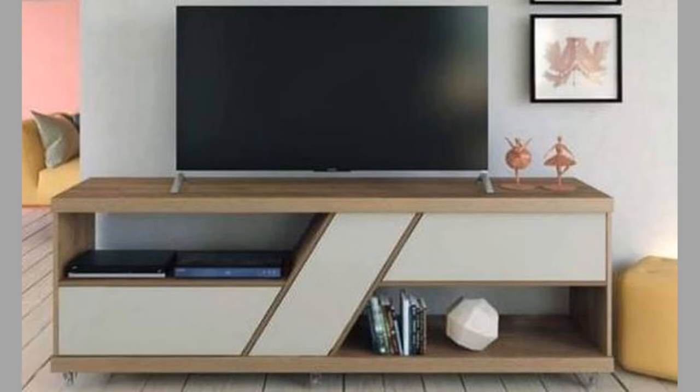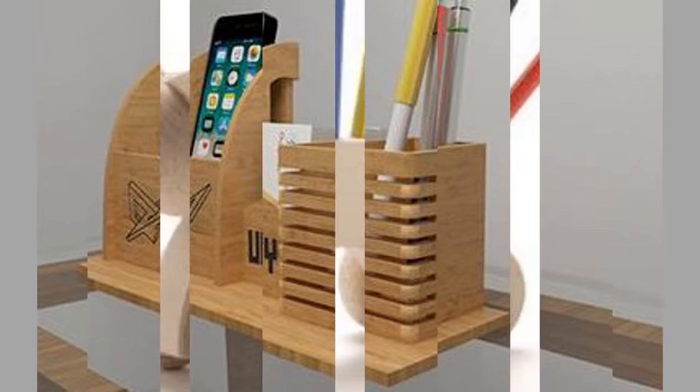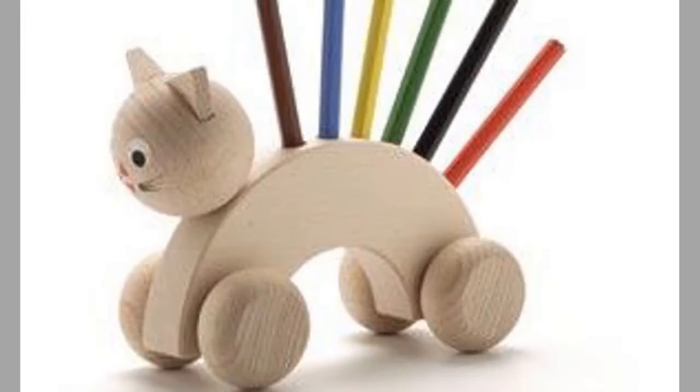If you are fond of wooden interiors and looking out to incorporate it in your new home, try to make these simple wood furniture and wood decorative pieces and incorporate them into your home, kitchen, office, or any other place you seem suitable.